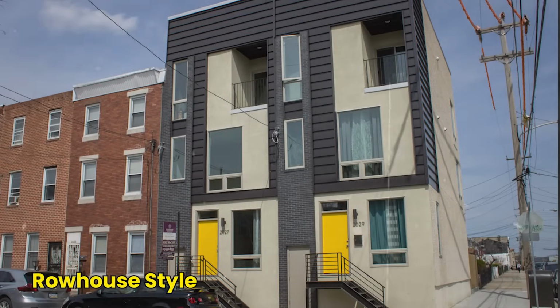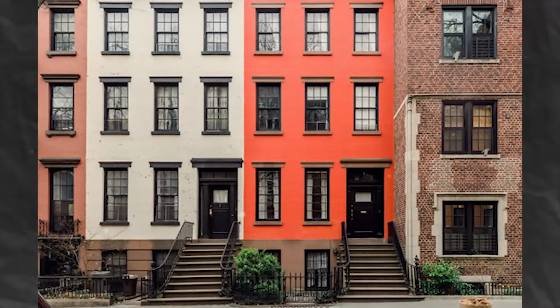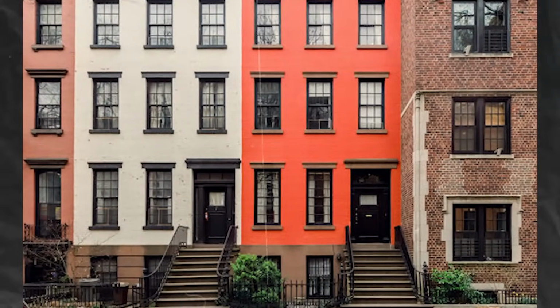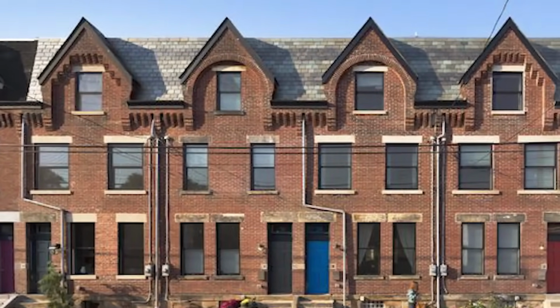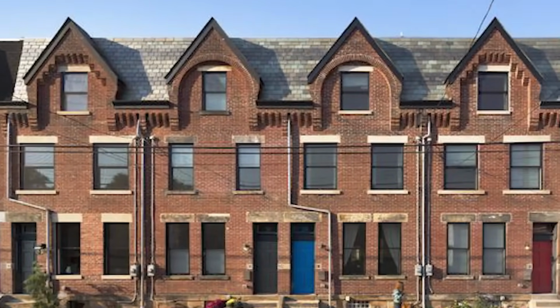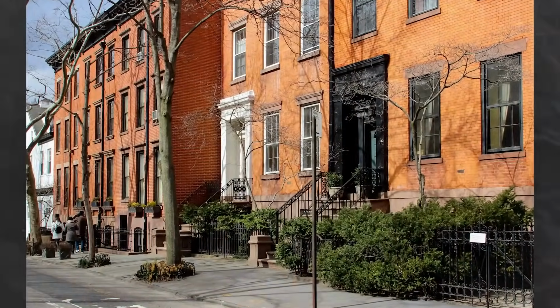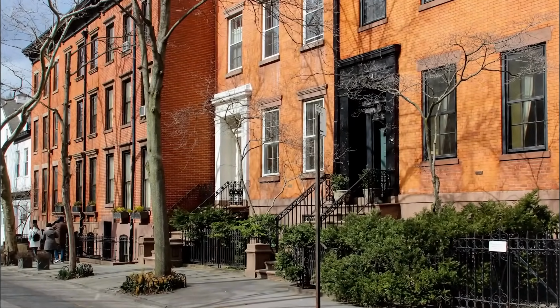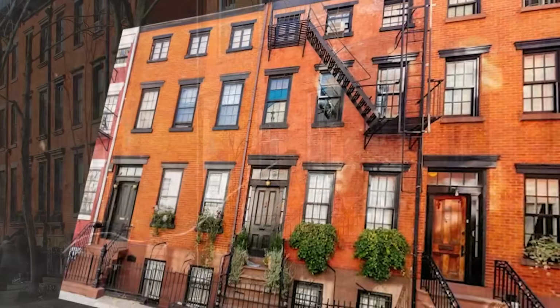Rowhouse Style. These homes are built in a continuous row, sharing sidewalls with their neighbors, creating an efficient use of land while maintaining a cohesive architectural appearance. Typically constructed of brick, row houses often feature uniform facades, though homeowners may add individuality through color variations, decorative trim, or unique door and window treatments.